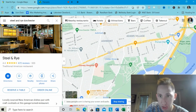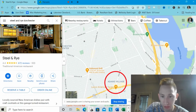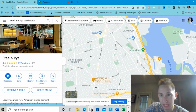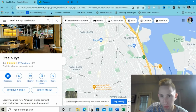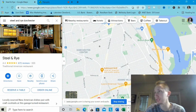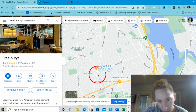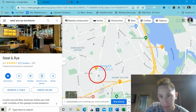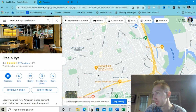All right, so next let's talk about two neighborhoods that kind of mush together a little bit. That's going to be Adams Village, which is labeled right over here, and basically Neponset, which is this whole little area around here, right on the coast. So these are just north of Lower Mills, where we talked about. You can see the Ashmont T stop is right here, so this is kind of more of the Ashmont neighborhood. They're all right next to each other: Ashmont, Adams Village, and then Neponset. And in terms of a little history, really quick about Neponset, it is a historic fishing port, which I think is always kind of cool to talk about.